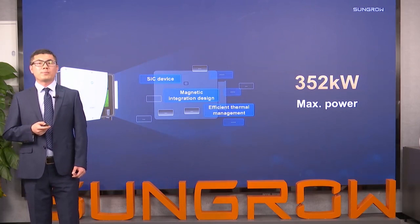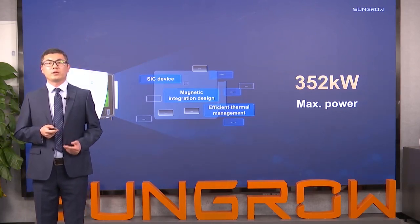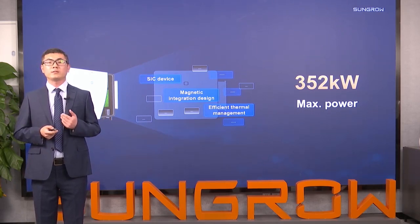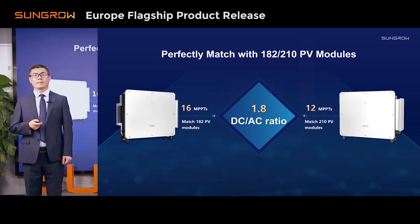The maximum output power reaches up to 352 kilowatts through advanced silicon carbide devices, excellent magnetic integration design, efficient thermal management, and more. Excellent heat dissipation and high efficiency consume less power, thus less heat is generated. It supports a high DC-AC ratio of up to 1.8.